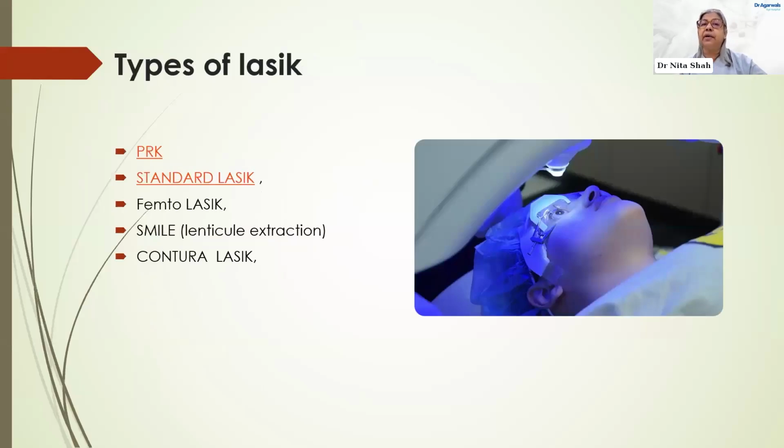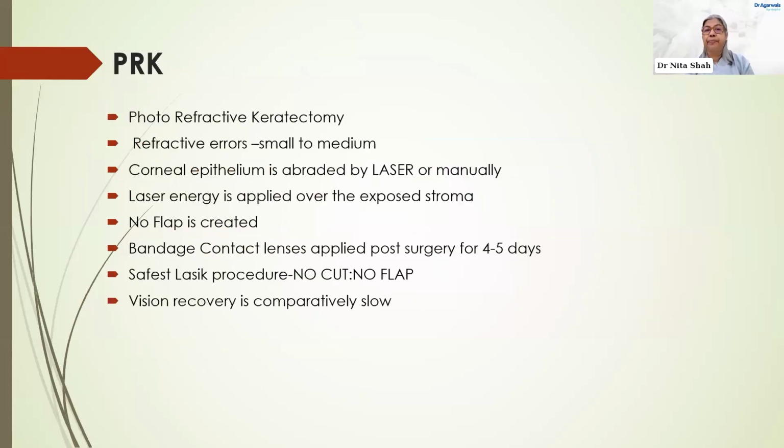So what are the standard laser refractive procedures we have? We have PRK, which is done on the surface. We have standard LASIK, which was being done over time, and the femto laser or the bladeless LASIK. Then the SMILE, which is a lenticular extraction, means a small lenticule is cut with the laser and removed, and contoura LASIK, which we will come to by and by.